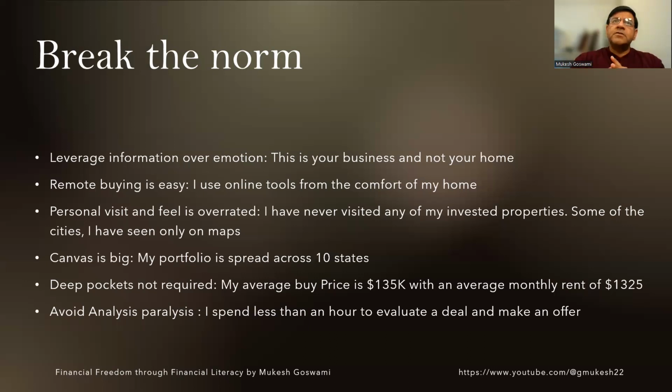Another factor a lot of people consider is that for real estate, I have to be local. Yeah, that may make sense for some, but I believe your canvas is big. You can buy anywhere in the United States. There are so many good markets and so many avenues to invest. You may or may not have the luxury of time to visit there personally. My canvas itself is spread across 10 different states, and I'm doing it all remotely.